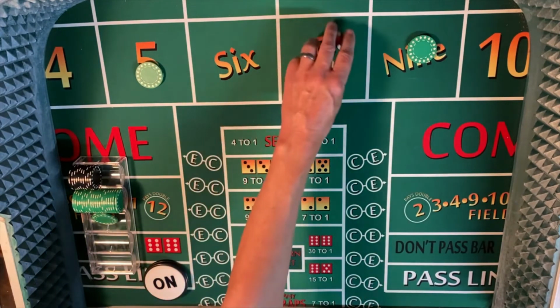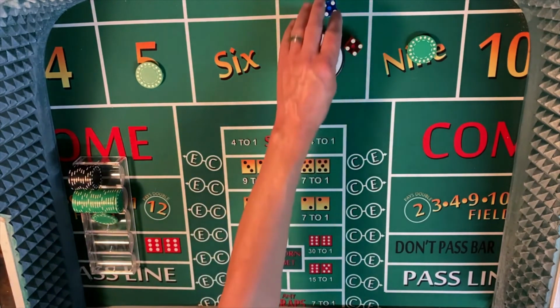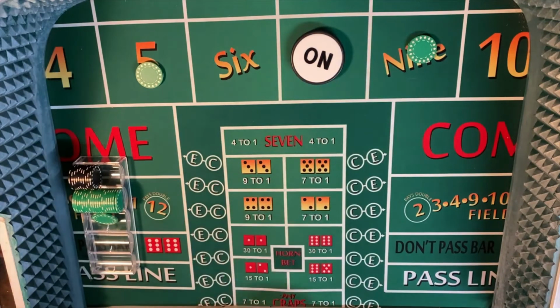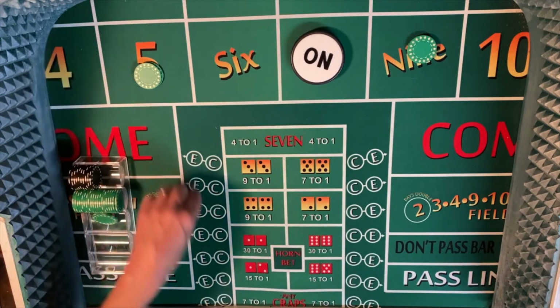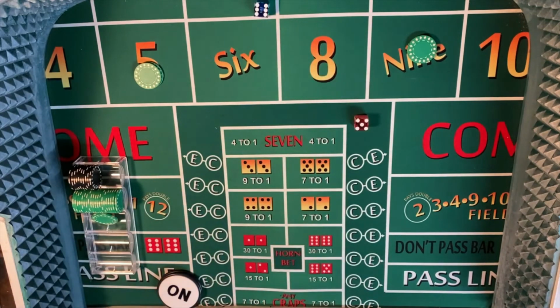So we'll just roll this out. These are working on the come out roll. And it's a square pair. So the number is going to be 8. Next roll. That's a hard 4. Double deuces. And there's an easy 8. So that comes back down. We are working on the next come out roll.